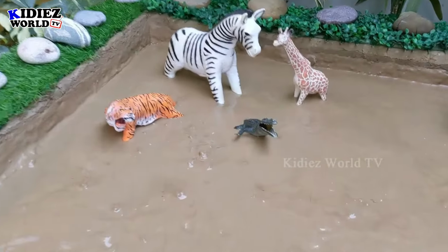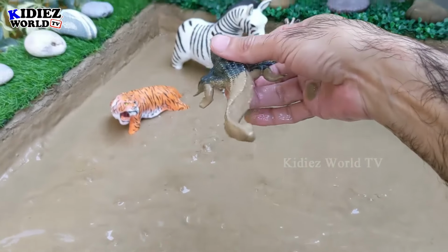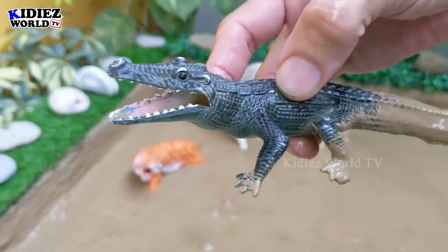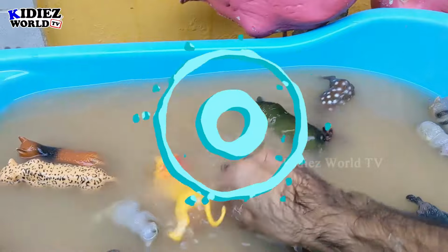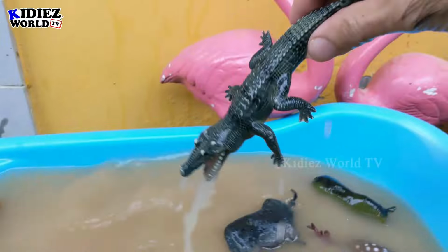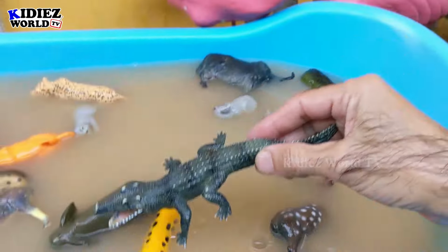And the next one we have alligator. Just look at this big monster of jungle. Alligator with a big mouth and with a lot of sharp teeth. So let's watch this alligator. Here we go. Alligator is clean.